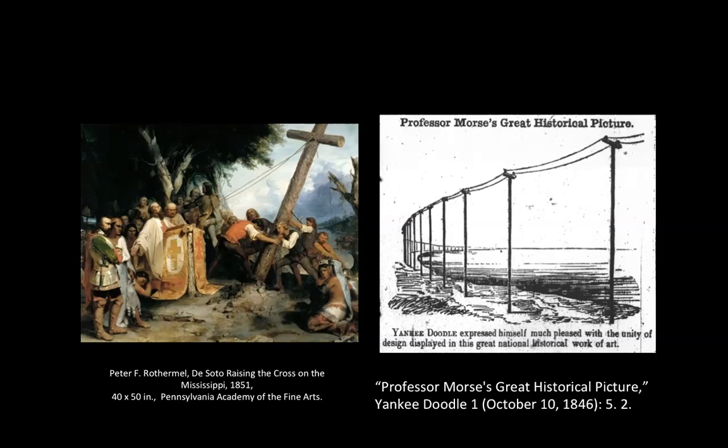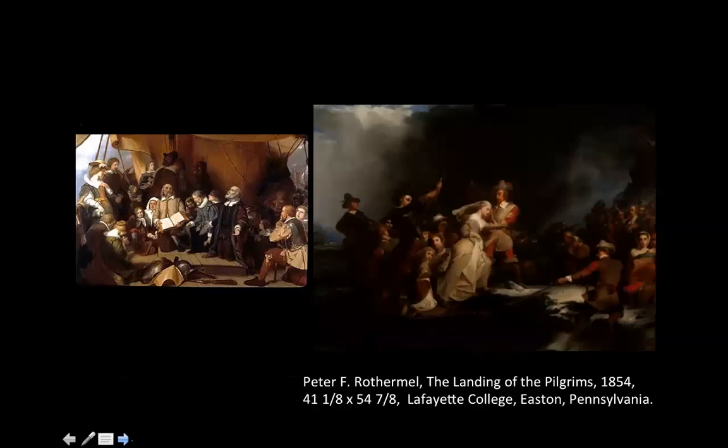Rothermel employs this format again in his Landing of the Pilgrims. Here, American religion and American landscape are paired to create a successful history painting. The landscape dominates the foreground of snow and storm-tossed waves. Landing of the Pilgrims is not part of the Spanish Conquest series, but it is related, especially when one realizes that the painting was commissioned in 1852, the same year of Rothermel's unsuccessful campaign to receive his US Capitol painting.